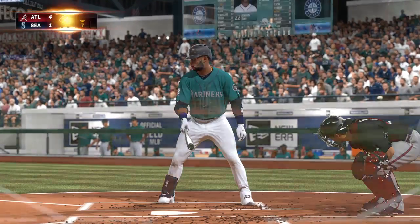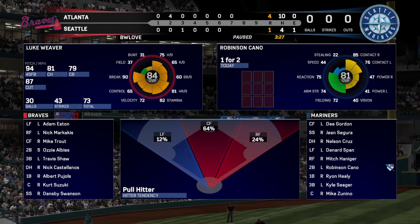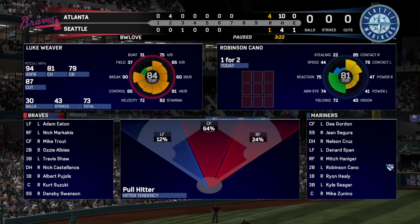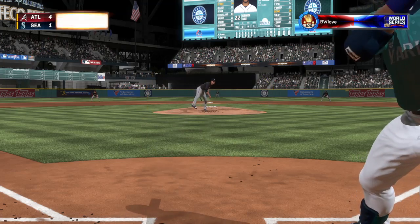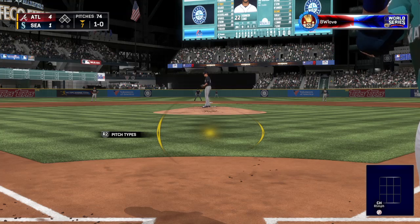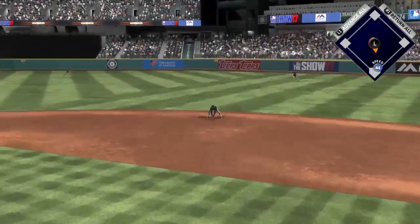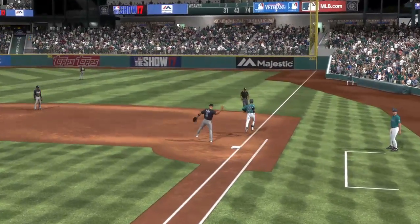Now batting, Robinson Cano. He'll try and get something started. And so now the Braves will get both a left-hander and a right-hander up and throwing in the bullpen. And that misses, ball 1. Hit hard on the ground to second. Albitz fields it cleanly, and the throw to first is in time. 1 gone.